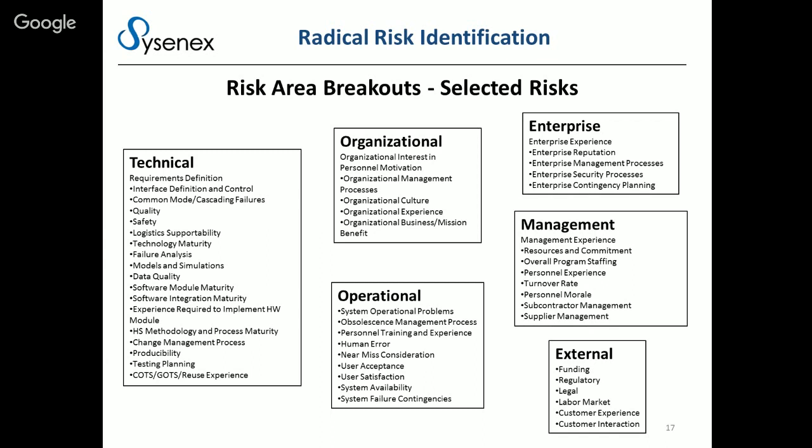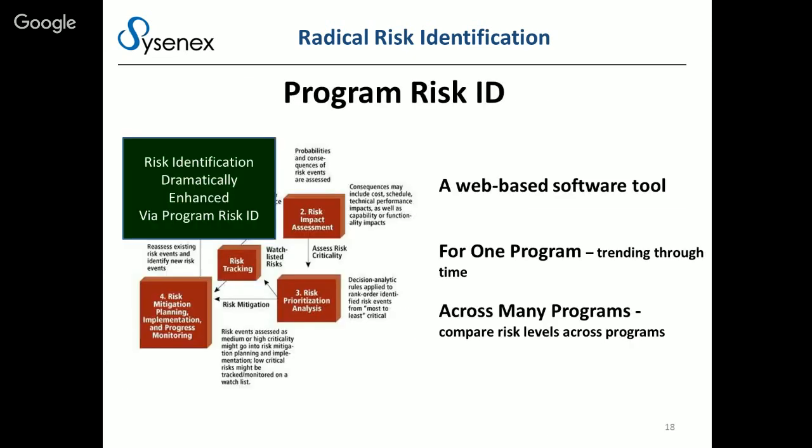So these are just some of the things to think about when you are looking at a comprehensive set of risks. So if you're thinking about now, gee, this might work well in a tool, you would be right. I'd like to introduce Program Risk ID. It is a web-based tool. You use it to analyze your programs. We have introduced some of the features of the tool here.